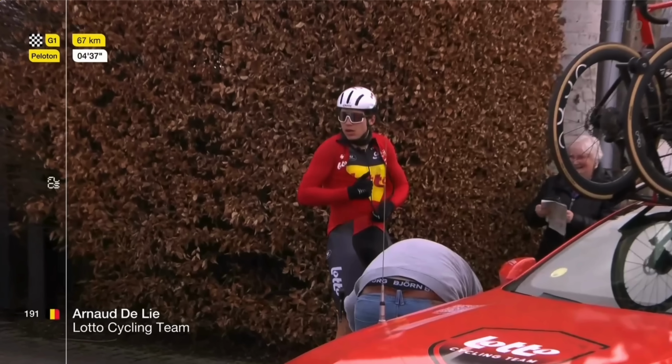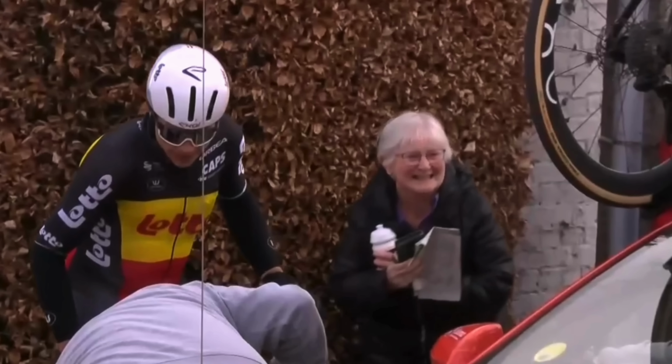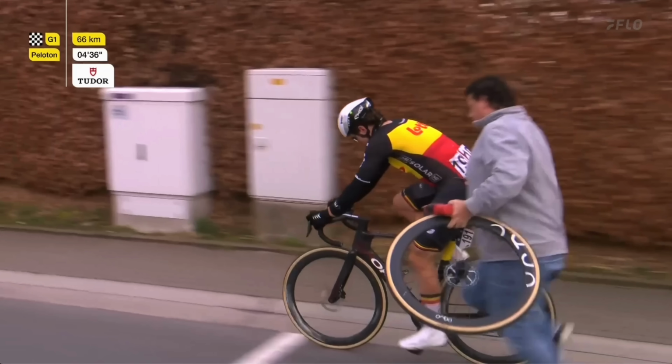While he's getting his front tire fixed, you see him hand the bottle to the lady just behind him, and she's super excited because she just knows she got a bottle from the Belgium national champion racing the first Belgium Classic here in 2025. Arnaud De Lie is going to have a rough time, though, as he gets a push.